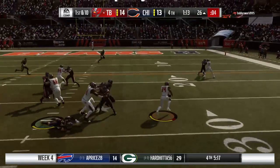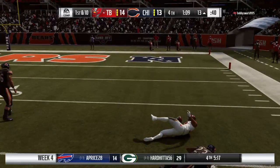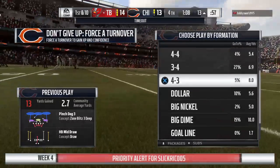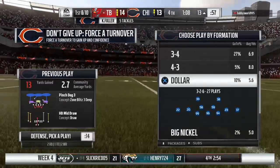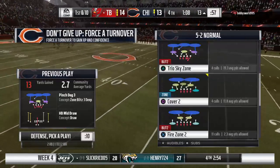They'll run it now out of the gun. And some space here. And down inside the 15 he goes. Now the Bears electing to call a timeout defensively. And they'll be disappointed to have to burn one there after giving up the first down.